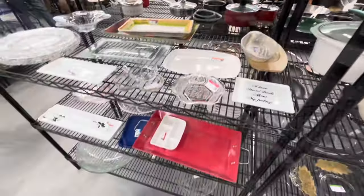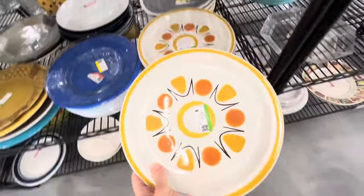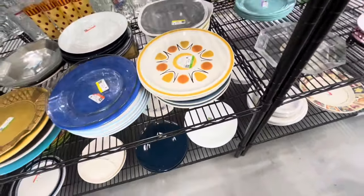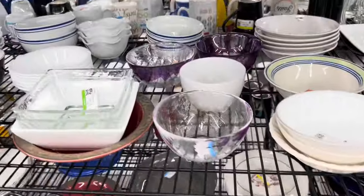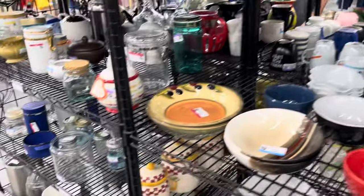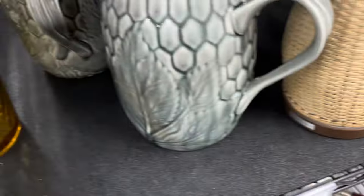Looking at this heavy hand-painted platter once again, left that behind, and then just admiring, not going to buy it, some very beautiful vintage stoneware. Love that orange and mustard yellow design, but I left those behind. They were $2.50 each, which is also pretty steep for dishware. These are some nice avocado green glass, but at $3.50 each, too steep for me, so I had to leave those. And then into the pitchers, and finally, I'm seeing something with potential.